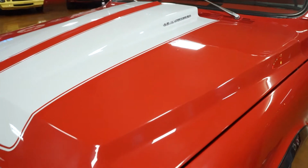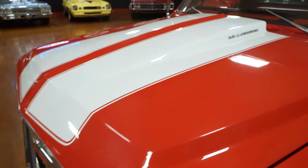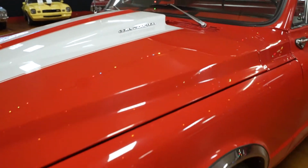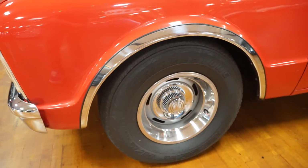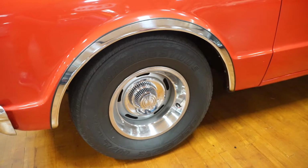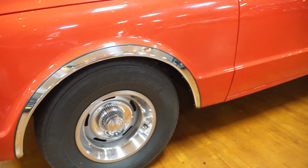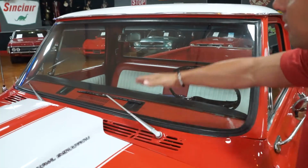Paint on the hood is in fantastic condition. Does have a Cold Air induction emblem there on the hood. You have Bridgestone radials on the truck. Then the rally wheels give the truck a nice look. Front windshield looks to be in good condition. I don't see anything chipped. I don't see anything cracked.